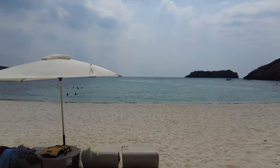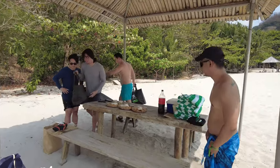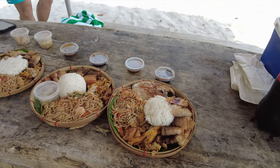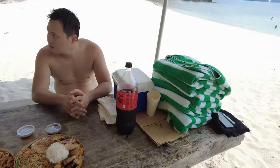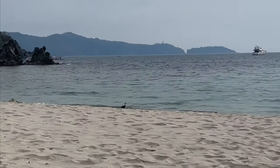Welcome to Santelmo Beach. Ayan na. Hello everyone. Lunchtime. Sila yung order namin. Nakalimutan na yung mag-order ng extra rice. Take out from Lagoa. Ano ba yan? Ayan na. Okay. So, let's go. Let's eat.